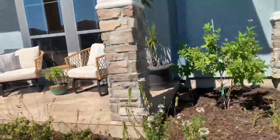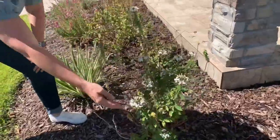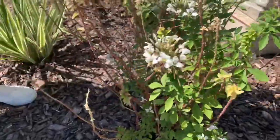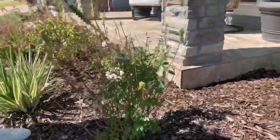Okay, this is the one plant I really don't know the name of, and I don't know if I'd ever find out. So Gunner, if you'll zoom in on that. If anybody knows the name of this plant, please tell me, because I have no idea.